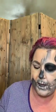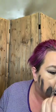On this side, I'm going to add a little bit more brown, because it's the natural skin on this side, not makeup. We're going to add some shadow around the black portions where it's like the ripped skin.